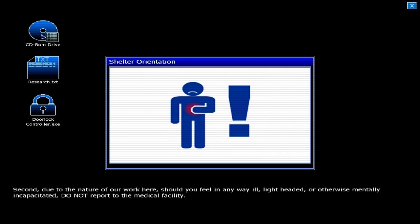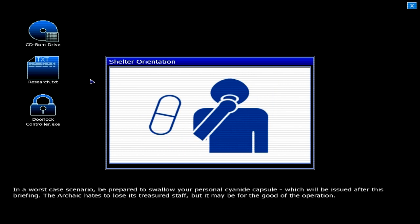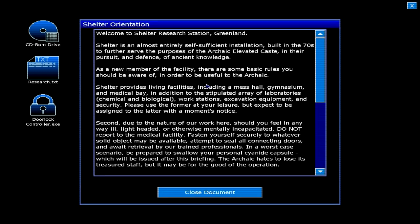Second, due to the nature of our work here, should you feel in any way ill, lightheaded, or otherwise mentally incapacitated, do not report to the medical facility. Fasten yourself securely to whatever solid object may be available, attempt to seal all connecting doors, and await retrieval by trained professionals. In a worst-case scenario, be prepared to swallow your personal cyanide capsule, which will be issued after this briefing. The Archaic hates to lose its treasured staff, but it may be for the good of the operation. We know you will enjoy your work with us. We'll enjoy it big time. Introduction.